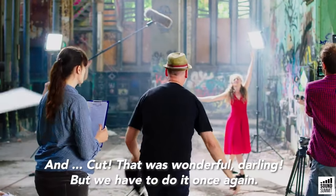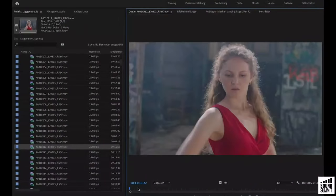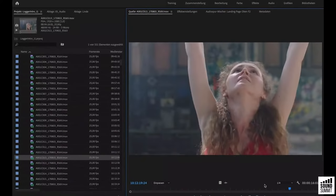And cut! That was wonderful, darling. But we're gonna have to do it once again. That's why it's annoying that I have to click through all the raw material again in the editing.